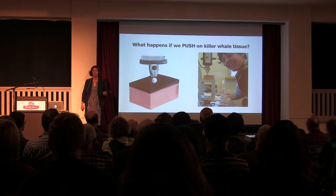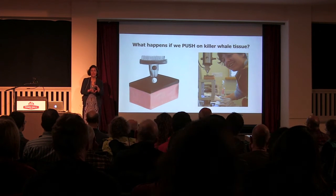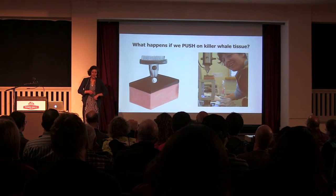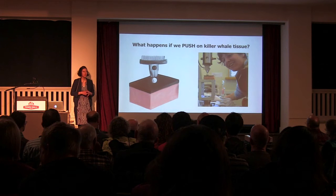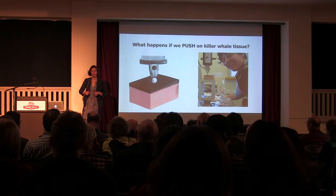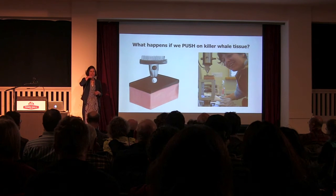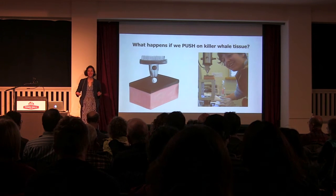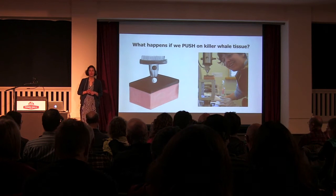And so I have a piece of tissue with the skin and blubber still connected, and I take a little rigid ball and I push into it, and I find out how much you can push on it before it breaks. And here I want you to think about your own skin and how squishy and malleable it is. If you take your thumb and put it into your cheek, you can squish that all around and you're not damaging anything. And so that's pretty cool. It's really changeable and movable without damage.